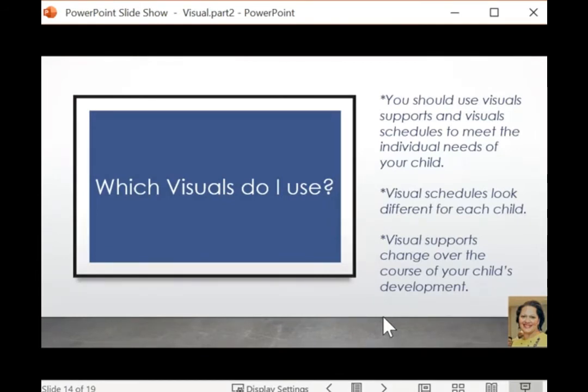And in terms of knowing which visuals to use, one of the struggles that a lot of the parents that I work with, or who call me for a free consult, have is that they will say, I tried using visuals and they didn't work.